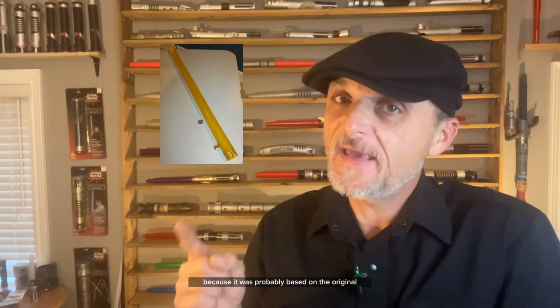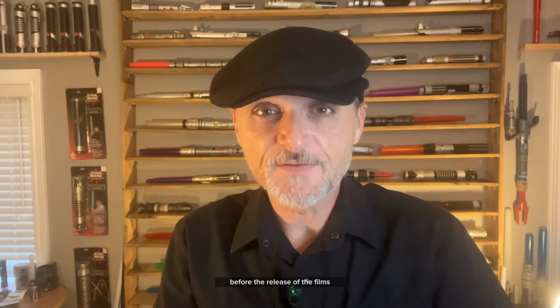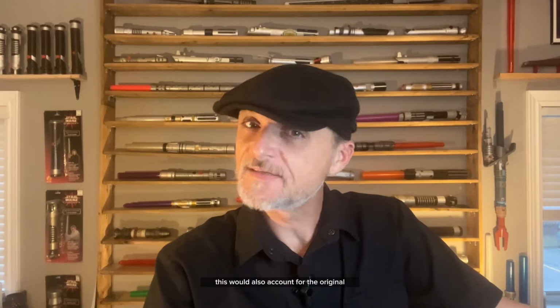Now, the blade was most likely yellow because it was probably based on the original Ralph McQuarrie lightsaber concept art. It was quite often that Star Wars toys were being produced before the release of the films. This would also account for the original telescoping lightsaber Luke Skywalker action figure having a yellow lightsaber as well.